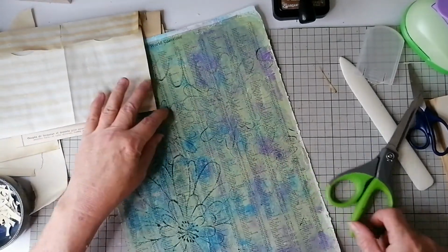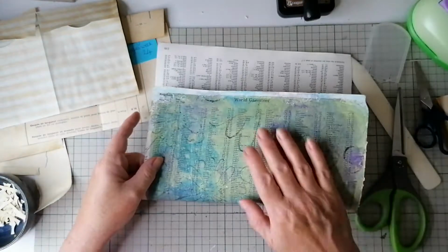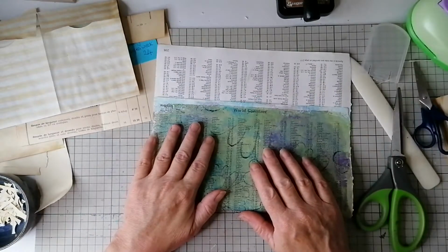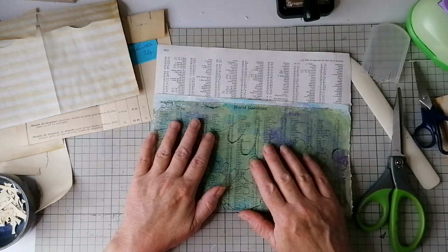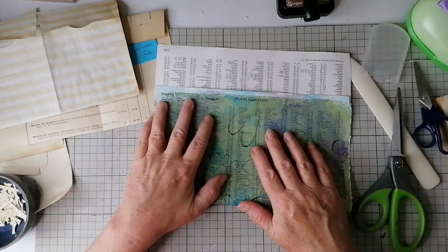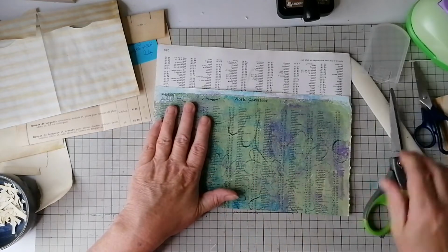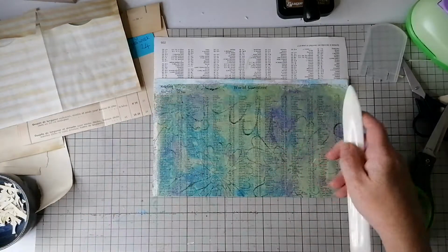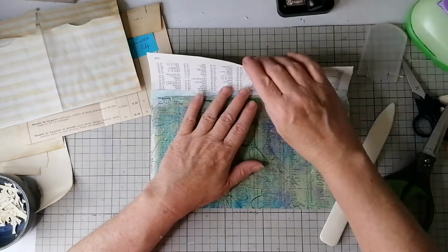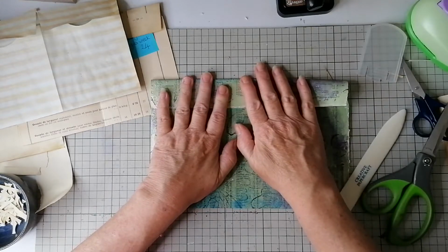So this one's going to be ginormous, but that's fine. I'm going to fold it that way so that at least this writing is up the right way. Probably don't need to leave that much. Let's just put that there. I'll tidy up the edges in a second. This is a gel printed one, so it's got quite a lot of texture to it, and it's quite a thick paper to be fair. I'll definitely need the bone folder for this one.